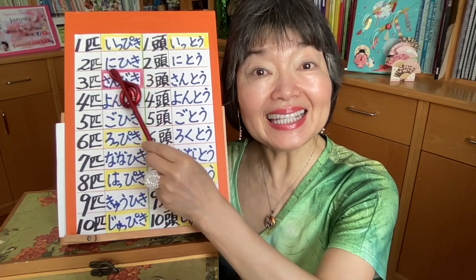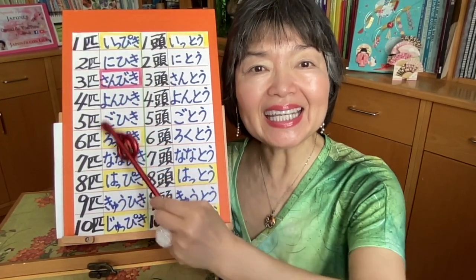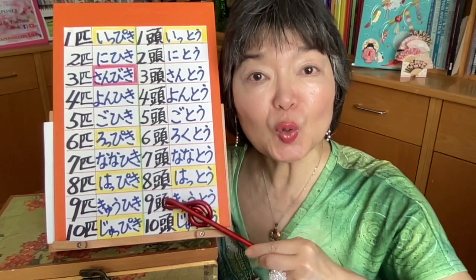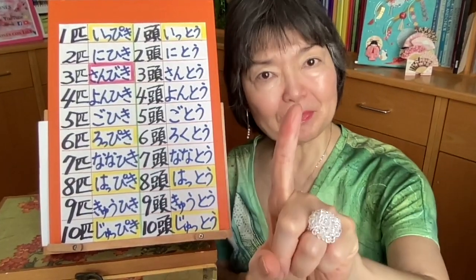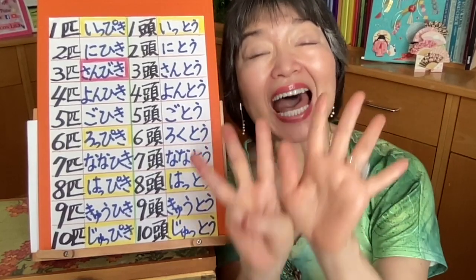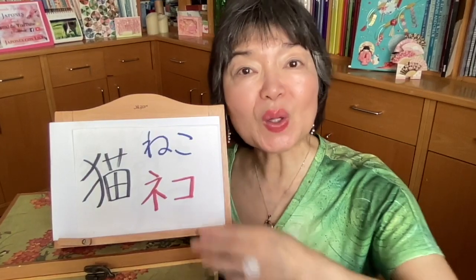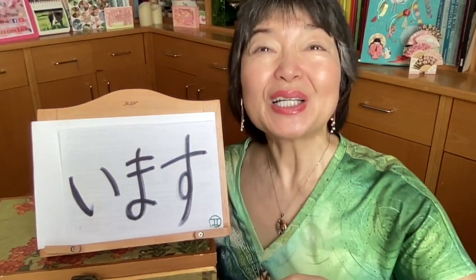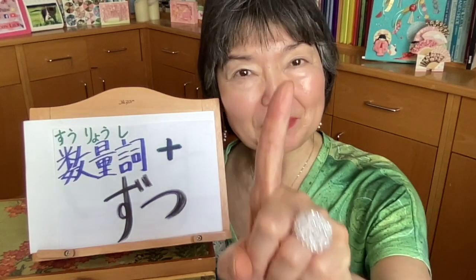1匹、2匹、3匹、4匹、5匹、6匹、7匹、8匹、9匹、10匹。友達のうちに犬と猫が1匹ずついます。I want to buy a white t-shirt and a blue one, one of each.